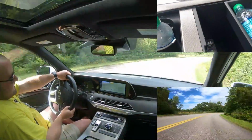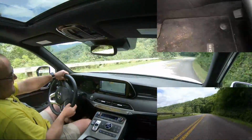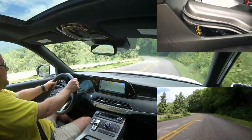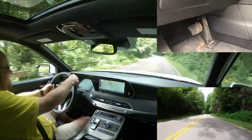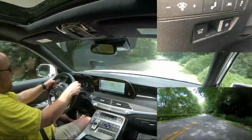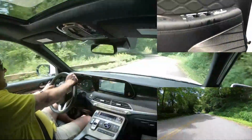Shift paddles are standard for this 8-speed automatic transmission, and they do seem to work pretty well. You can see I'm driving fairly hard on this road for what is effectively, and for all intents and purposes, a family crossover that will very rarely be pushed to the edge like this. It's doing great. Doing really well. Brakes are holding on.